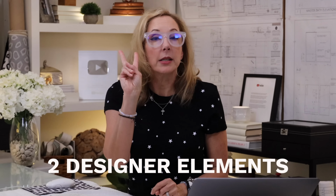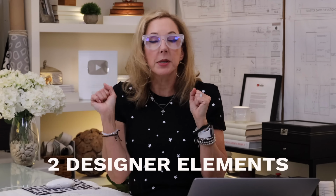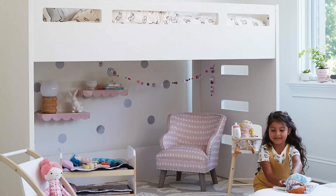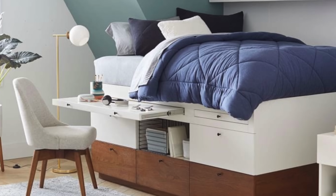Now, there are two designer elements that I always use when I'm working with little people's rooms. And if you've got little kids, you're going to want to incorporate these two ideas as well. First one is think about everything as having a dual function. Perfect example is their beds, right? Lift them up off the floor so you can give them some play space, or lower them down and give them a bunch of storage down below. There's lots of different options out there, and those are great solutions. So we're going to talk about sleeping in a minute, but that's one thing that you want to think about.